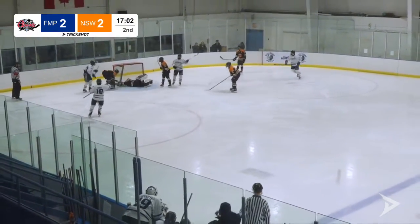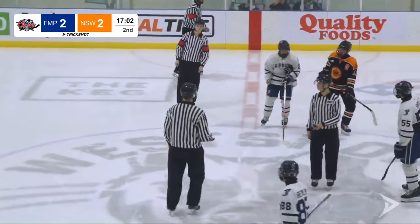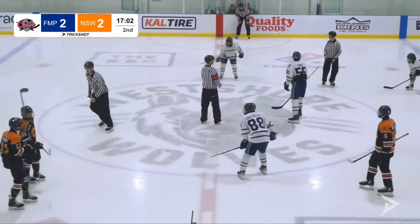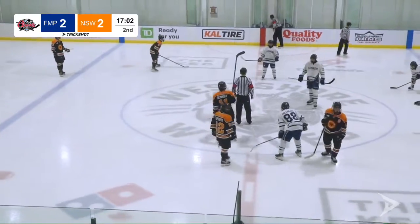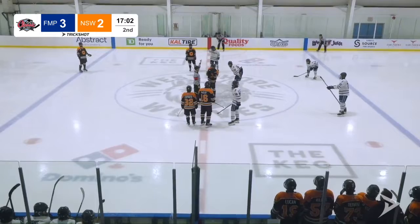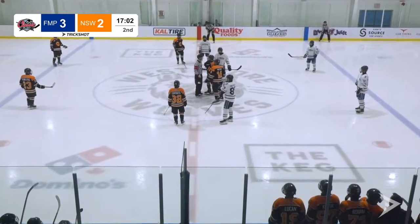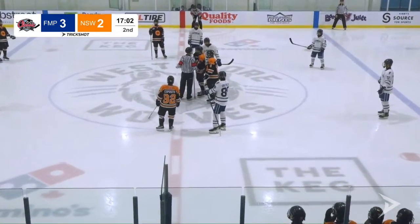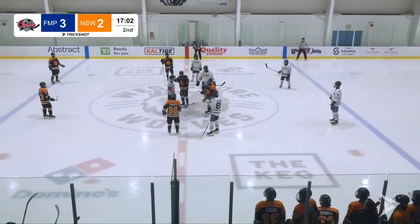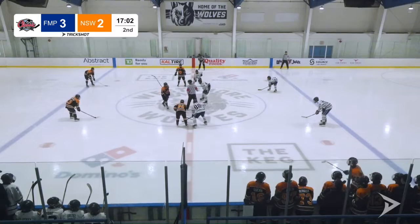So Parks will shoot this one home. And it's a goal. And that's the right call. They were just conferring to ensure it crossed the line. It absolutely did, as you can see in our replay. So 3-2 is our score. And now the Warriors discussing it. We will play 5-on-5 again. 17:02 to go.